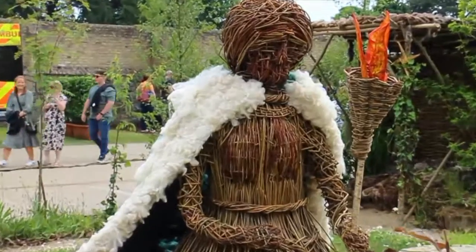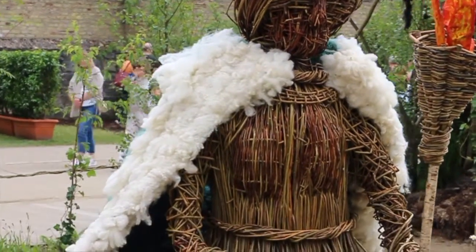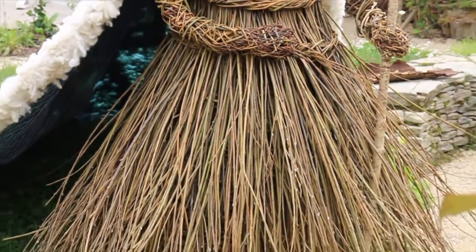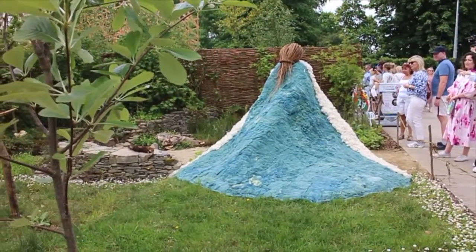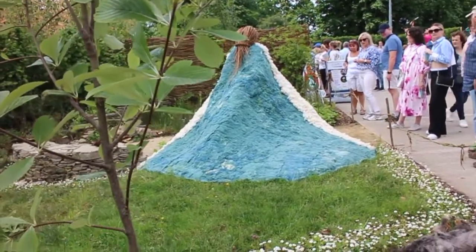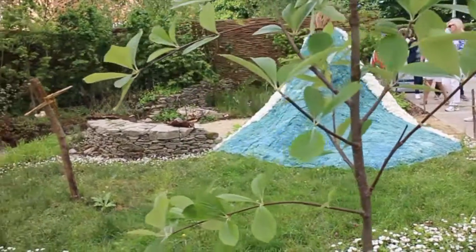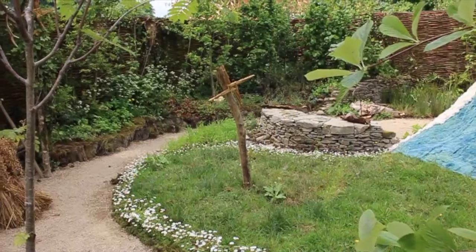The life-size statue of St. Bridget is hand-woven from Irish-grown willow. The cloak is made from sheep wool, which has been dyed naturally. All the plants in the garden have been especially chosen for their edible or medicinal properties.